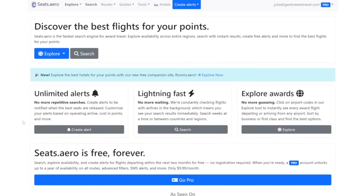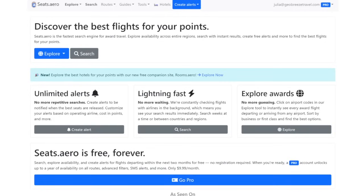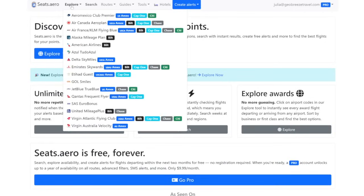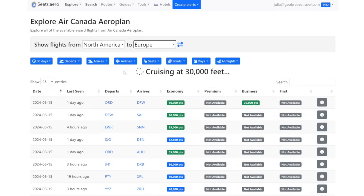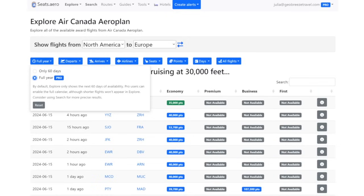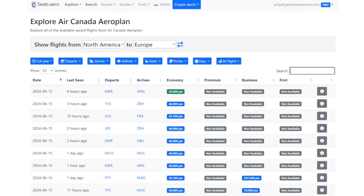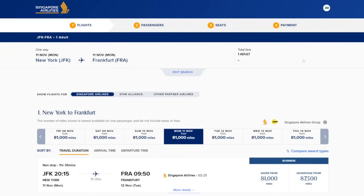To find which of these are available on Air Canada, because the answer is not going to be every single day, I like to use seats.aero for this. Go to the Explore feature, and then click on Air Canada. Show flights from North America over to Europe, and I like to use the Pro version so that we can see the full year of availability. Then in the search box, I would type in JFK over to Frankfurt and sort by business class lowest. You should see that the price is only going to be 60,000 points here, versus with Singapore Airlines, it would be 81,000 points.